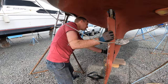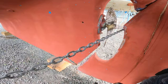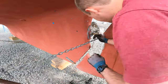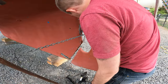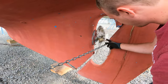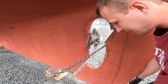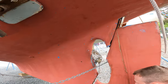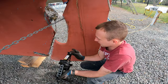Yeah, it's down to the prop now. Oh, I need to take the prop off. It's just too big. Well, at least it's free. Yeah. So hopefully I can just spray that with WD-40 and get it. All right, so it's farther along, but yes. Not quite enough yet.